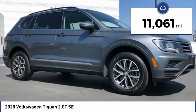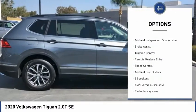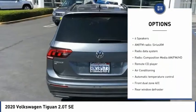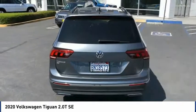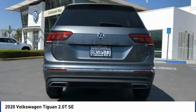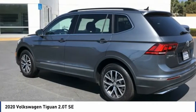Here are some of this vehicle's great options: panoramic sunroof, blind spot monitor, electronic stability control, alloy wheels, four-wheel independent suspension, brake assist, traction control, remote keyless entry, speed control, four-wheel disc brakes. This beauty will make even your house keys jealous. Drive it today.